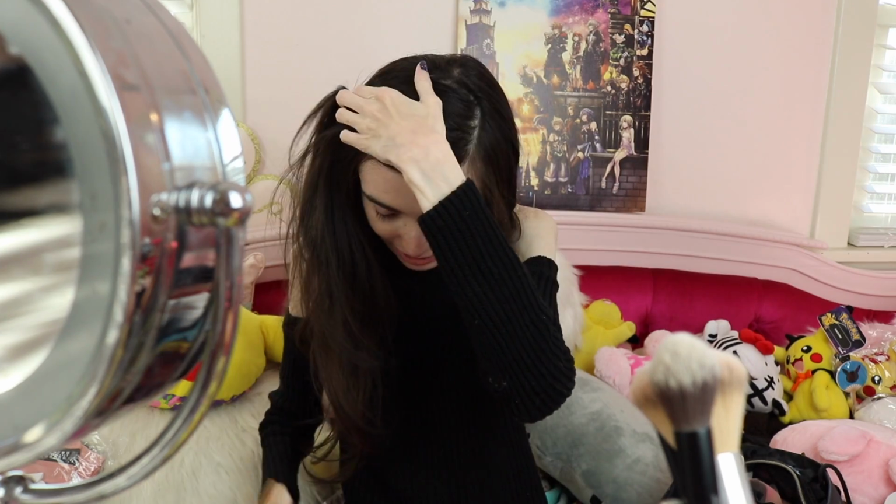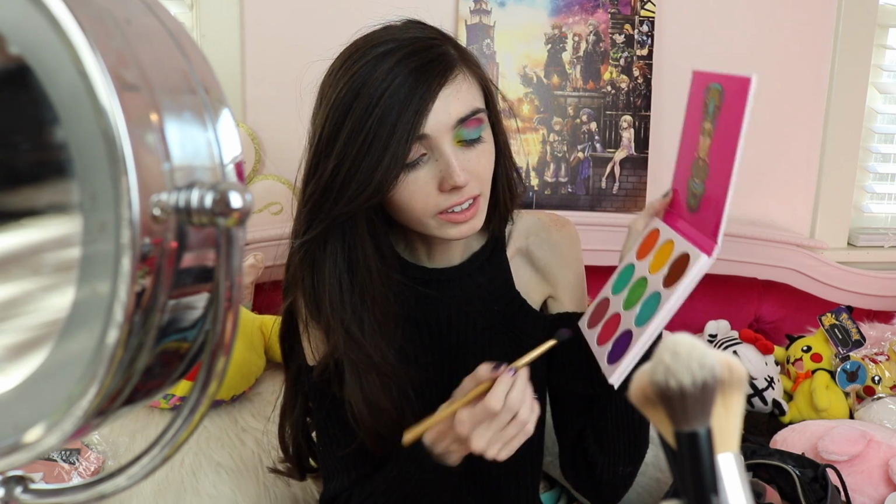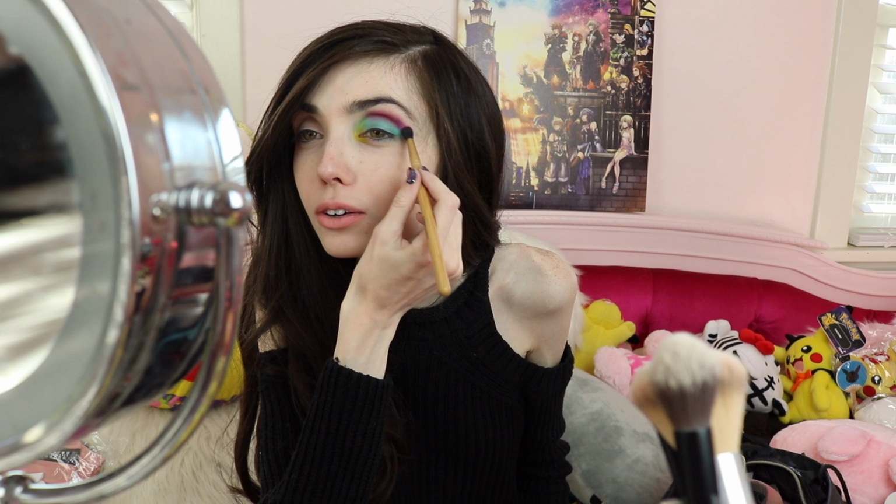It's so pretty. I'm really wanting to try a dark purple shade. It's not too dark or purple, but it's a nice purpley shade. So I think I'm gonna do that next to the pink, on the outer corner. Wow, oh my gosh, it's so nice. And again, it blends so nicely.